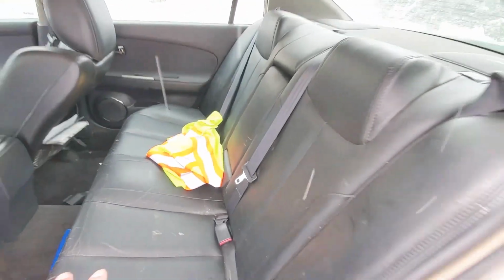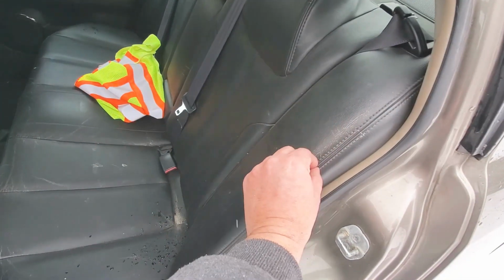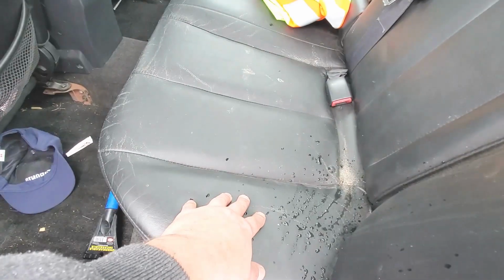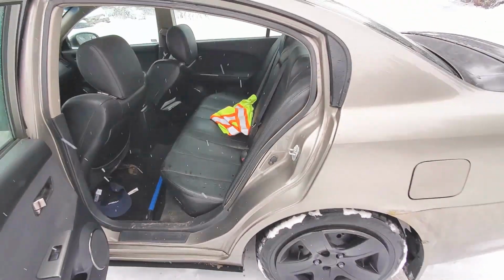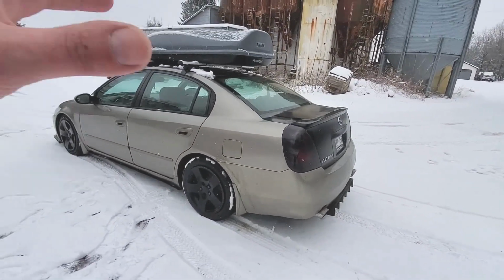Now, I do still have another set of Altima SER seats, actually with the gray stitching on it, that eventually I'm going to throw back in here, because these served their purpose for the time that I needed them. But as you can see, after about a year and a half of getting used, they are starting to wear out a little bit. But as is a lot of things on this car.